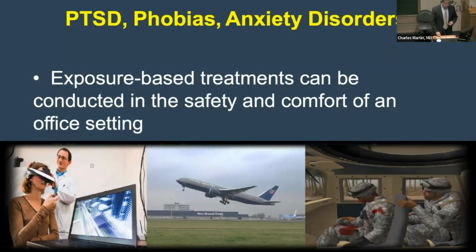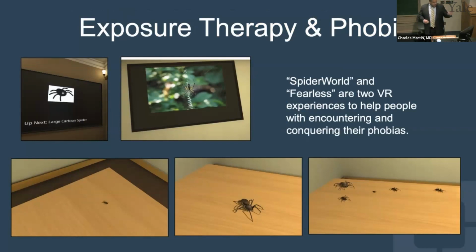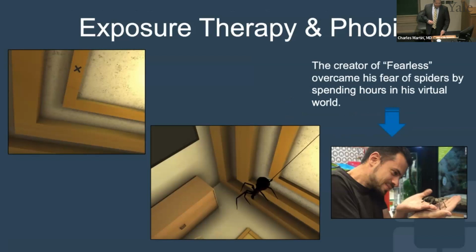And obviously PTSD and phobias and anxiety. Now, truthfully, some of this work, which was being advanced at UCLA pretty aggressively, just got put on hold about 3 months ago because somebody had a psychotic break. It's really wild because you can make these experiences so vivid, so realistic, that you could see some pretty wild things. Truthfully, it was over a spider phobia. It was a little too much for the patient. It was a blessing and a curse. We in the industry felt like, wow, this is really here and really helpful, but at the same time it was an unfortunate side effect of the work.